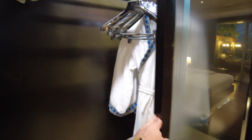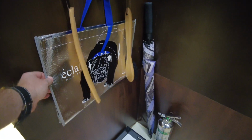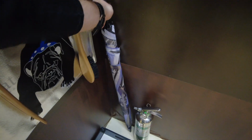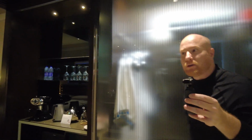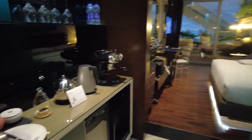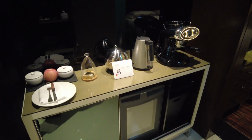Sliding door for the closet. Great big closet. I mean, everything in here has kind of got this artistic feel. I mean, even the shopping bag and the umbrella. Look at that. You know, it's just not your standard umbrella. You know, hangers for the ladies, and two very soft robes, branded. Very nice. Wow. Giant mirror on the right. Gotta have that. And a wonderful, sexy, and complete minibar area.